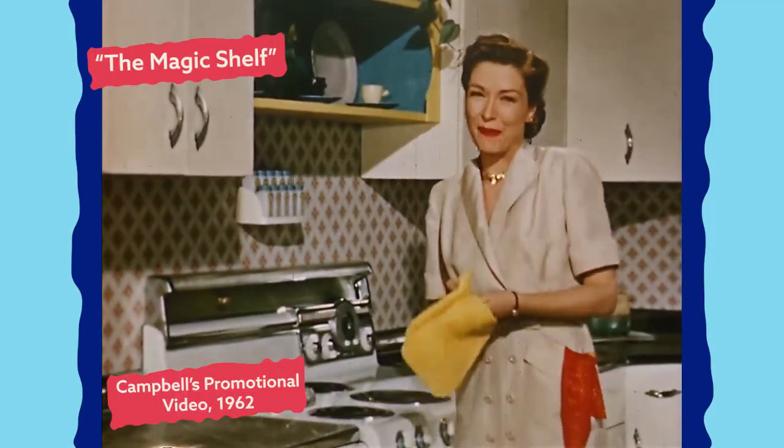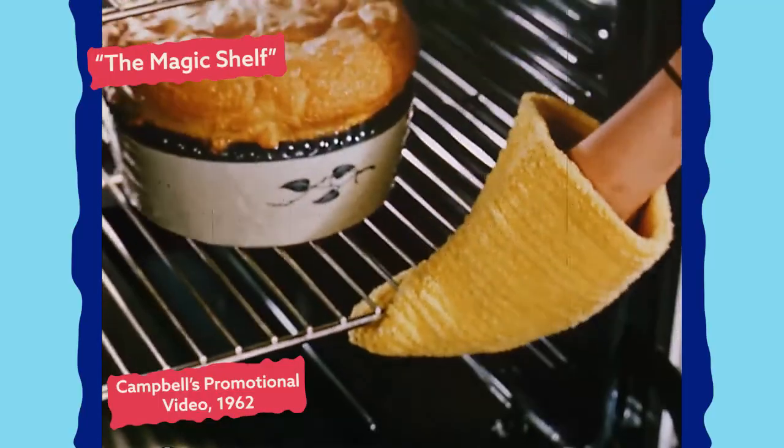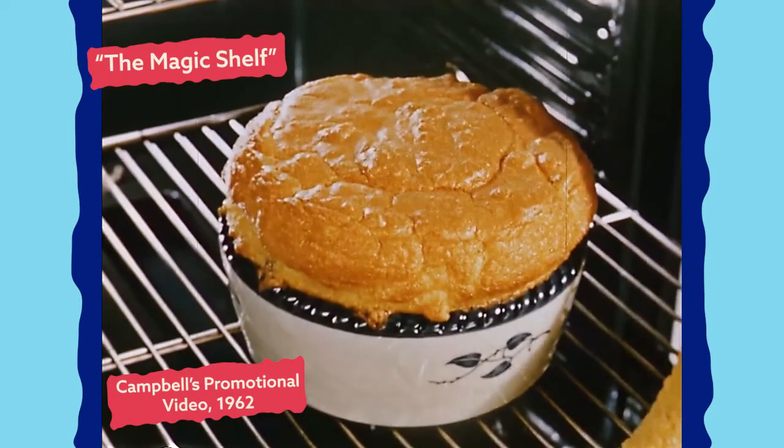Let me show you something special. For a tender, light souffle, use cream of chicken soup.